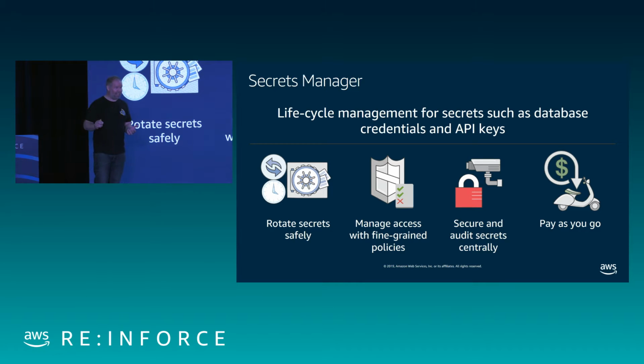The magic is it can automatically rotate secrets for you as well. Now, secrets are only good as long as they stay secret. So good advice is to rotate your secrets very regularly, and I would ask you how often you rotate your secrets. With Secrets Manager, you could be rotating your secrets on a daily basis. So we've integrated rotation with Amazon Relational Database Service, RDS, for example. You can write your own custom rotations using AWS Lambda. So you can integrate this with anything.